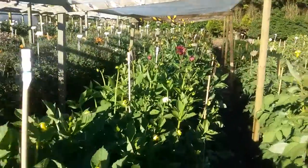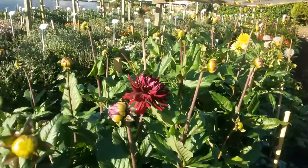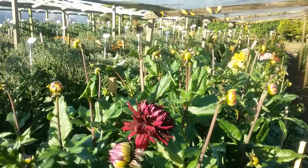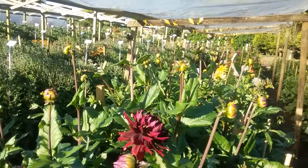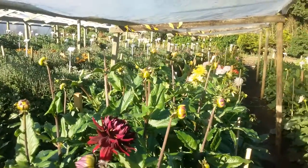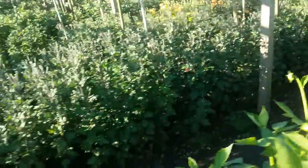What else have we got? Kenora Macop. Where are we at for those? For Harrogate, 12 days, 11 days time roughly. They're coming out thick and fast now. And then we've got the chrysanths.